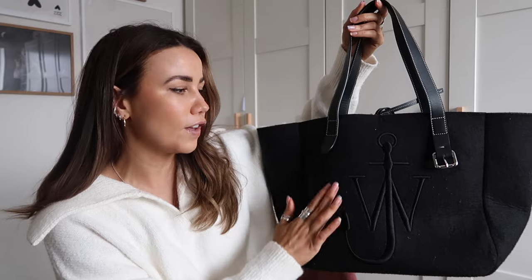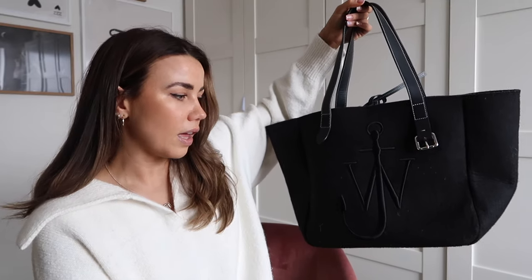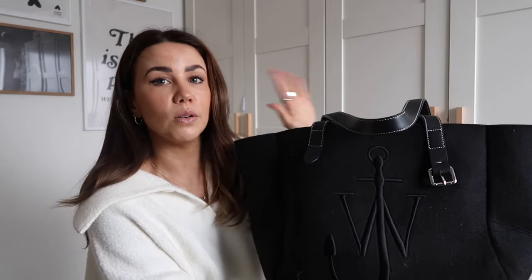So it's like a really nice felted wool felt vibe. Got the embroidered logo on the front here, all black, beautiful black detailing with the white stitching. So gorgeous. But as you can see, it's a very big tote bag, so it doesn't get worn as often as I would like. And it does need a good little fabric shave. But that's kind of the beauty of this one, because even though it is fabric, I can shave up all the bobbles and it will look brand new again.